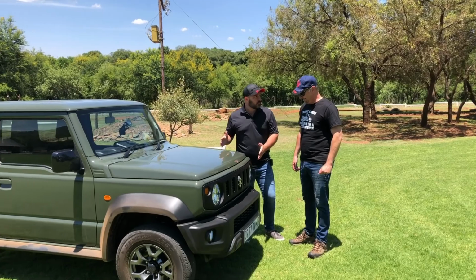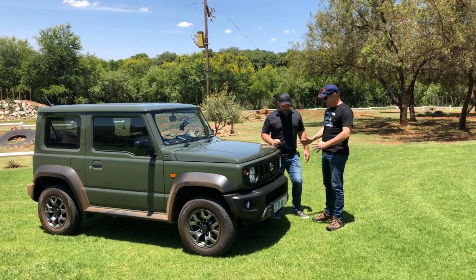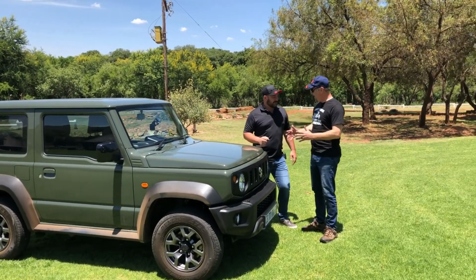So Peter, we are at ADA in Broederstroom and we've come here to test drive and put the new Suzuki Jimny through its paces. This is a vehicle I've really been looking forward to driving. It's hugely popular, so I've got very high expectations of it.